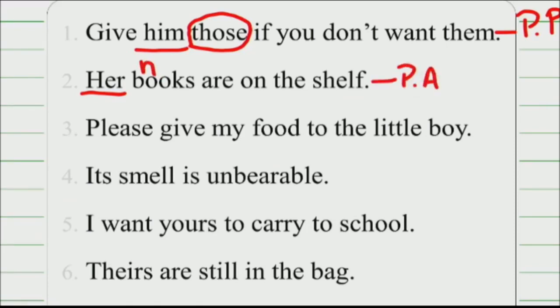Okay. We have another caller to help us with number three. Good evening, caller. Welcome to See Results. Hello. Hi, what's your name? Michaela. Hi, Michaela.